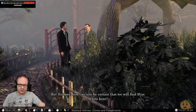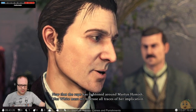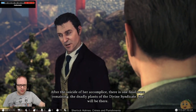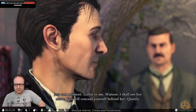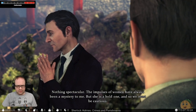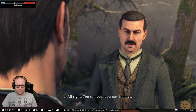How can you be certain that we'll find Miss White here? It is obvious, Watson. Just use your brain. I am using it. I do use it. Now that the rope has tightened around Martin Hamish, Miss White must act to erase all traces of her implication. After the suicide of her accomplice, there is one final trace remaining: the deadly plants of the Divine Syndicate. She will be there. Very good. Shall we go? Just one moment. Now listen to me, Watson. I shall see her alone. You will conceal yourself behind her, quietly. Whatever are you planning? Nothing spectacular. The impulses of women have always been a mystery to me, but she is a bold one, and so we must be cautious. All right. You can count on me, Holmes.